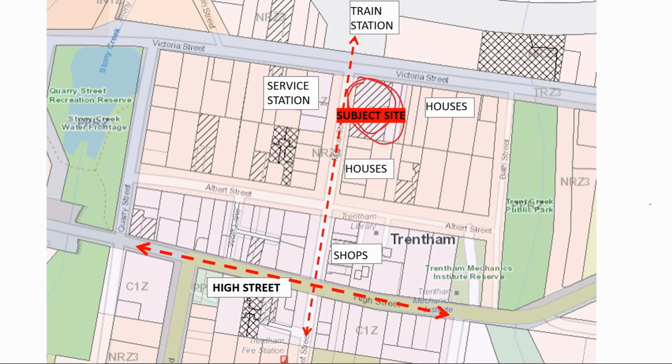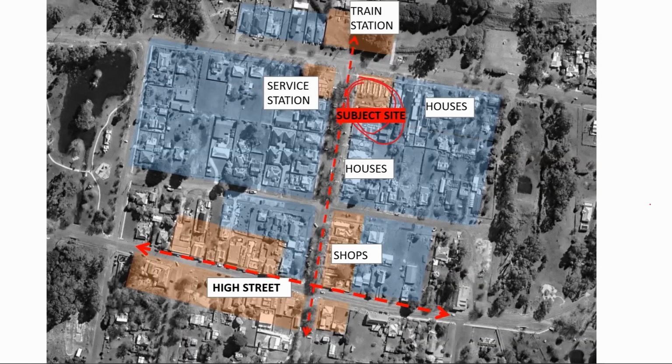For a bit of context, our project is opposite the station, as the name suggests. Unfortunately, the train no longer runs there, the line's been discontinued, but there's regular markets held there, and it's the start of the Domino Rail Trail bike ride, so it's a bit of a tourist destination still. Across the road to the west is the town's old-style service station, general store.